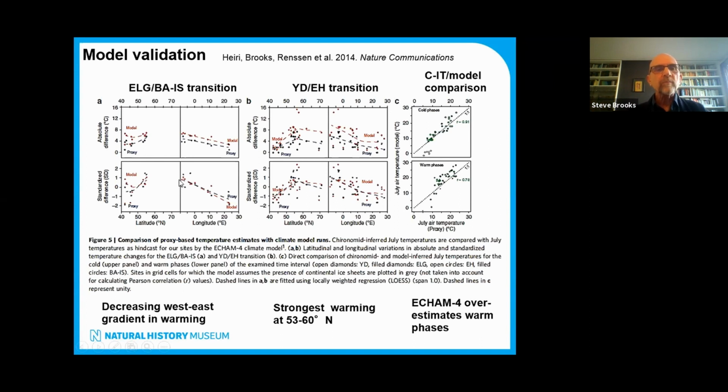You can see there's a decrease in the warming from west to east as the climate warms right at the beginning of the interstadial. This is the Younger Dryas, early Holocene transition. And what you can see here is that in mid-latitudes the warming is much stronger than in high latitudes and low latitudes. But the other thing to notice is that the model appears to be overestimating temperatures relative to the midge-inferred temperatures, which you can see in particular in the warm phases of this period.